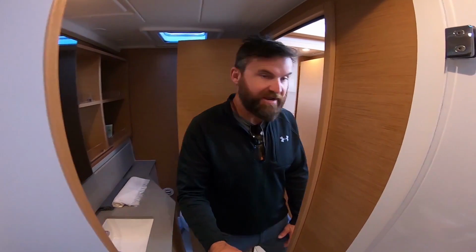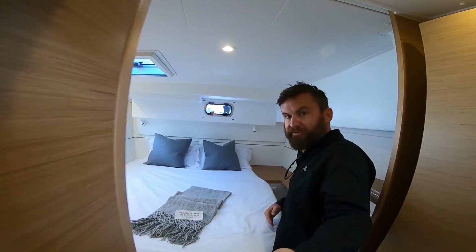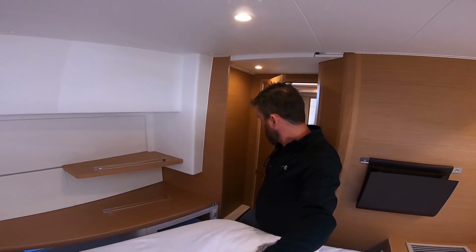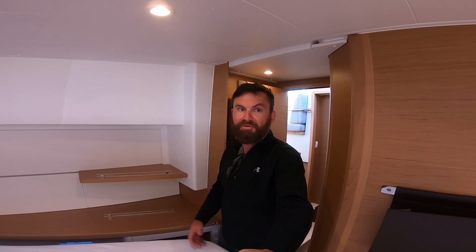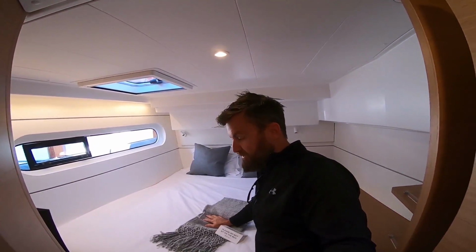Not bad. And then aft, of course, slightly larger bed with a little cutout here so you can get in and out a little better. Its own air conditioning unit, and then storage underneath here and under the bed. But yeah, pretty comfortable. I like that you can get lots of airflow here. You've got a hatch there, there, and there, so you can get lots of airflow through here.